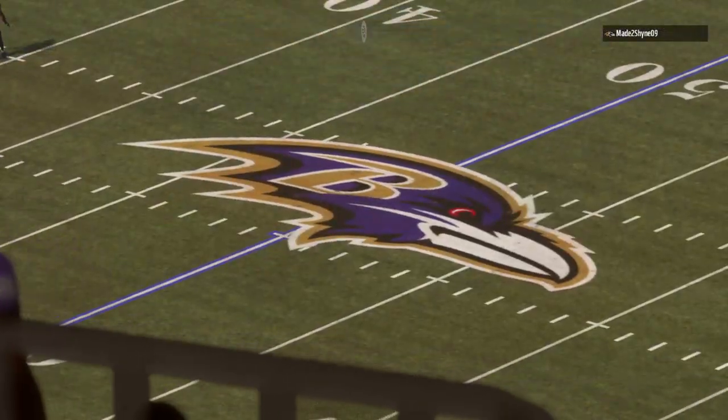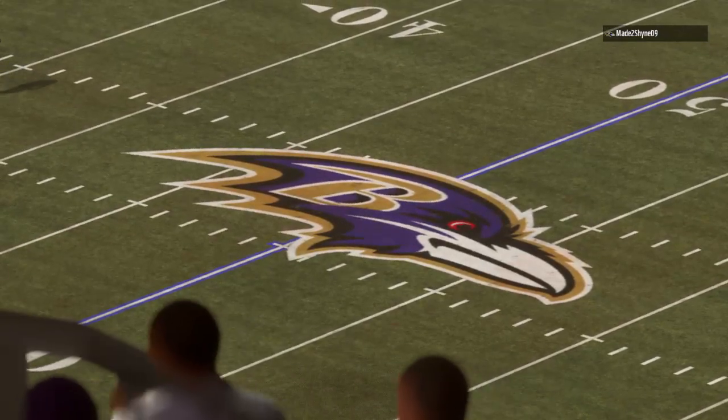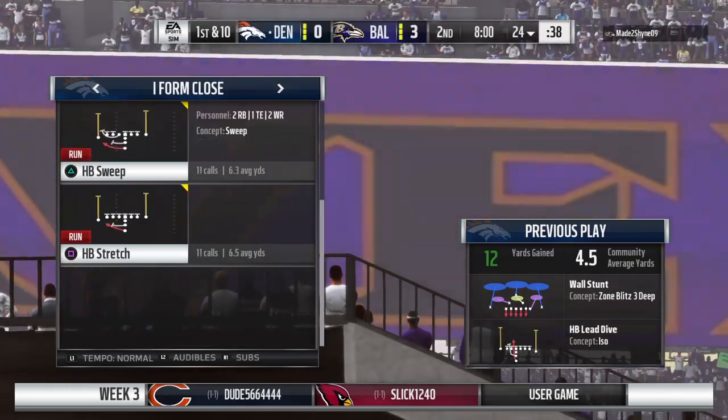Back alongside Charles Davis, I'm Brandon Gaudin. It's Bronco football to begin quarter number 2, and they've got it here with a first down.